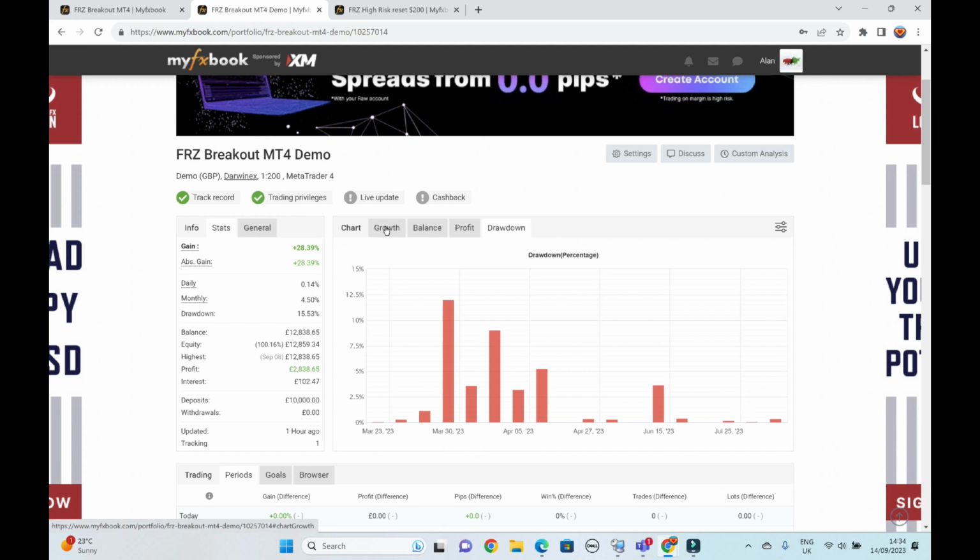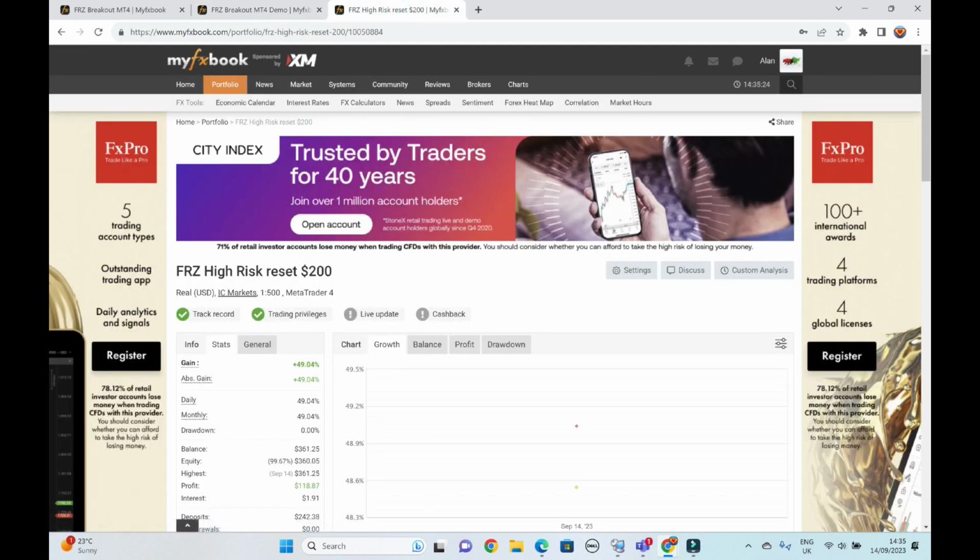So what I decided to do, and I got this idea because I have talked about going to high risk before, and I have talked about making regular withdrawals on the account because when you're trading high risk, you do expect the account to blow at some point. And the idea is you trade high risk and you keep taking money out. So what I've done is I've got a new one. It's called FRZ High Risk.